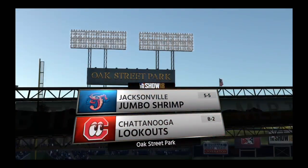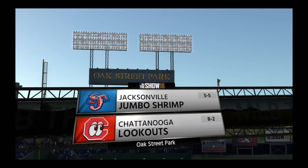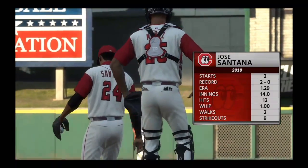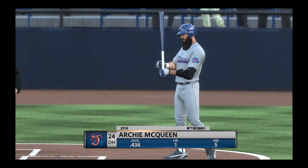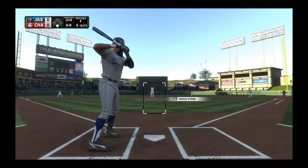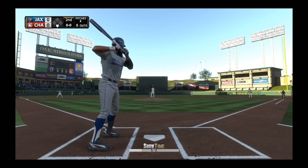All right, so here we have it. The Jacksonville Jumbo Shrimps are 5-5, and the Chattanooga Lookouts are 8-2. Here's the pitcher for the Lookouts. Jose Santana, 2 starts and 2-0 record. All right, Archie McQueen is up to bat. .436 average, 1 home run, and 5 RBIs. Looking good this season. All right, 0-0 is the score. Second inning. 0 outs. Let's see.